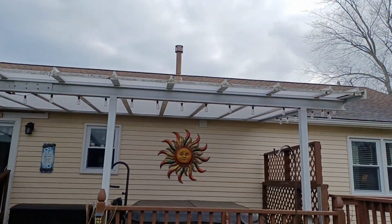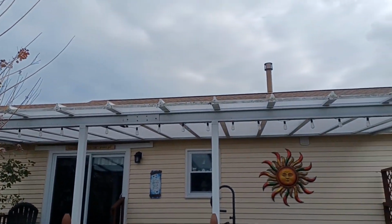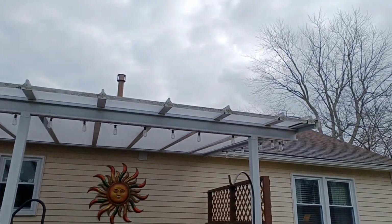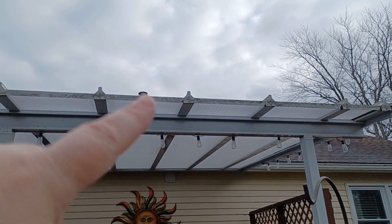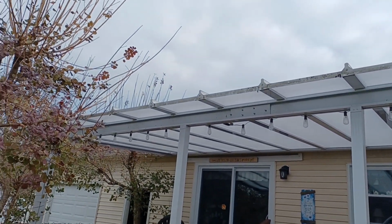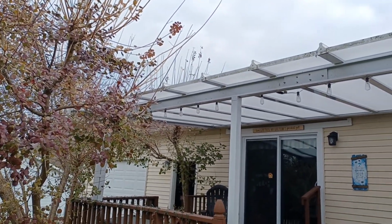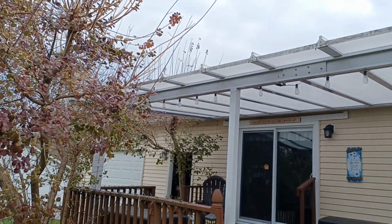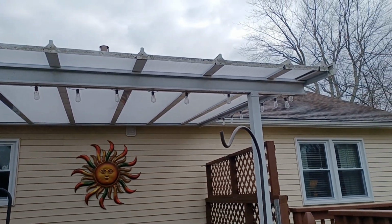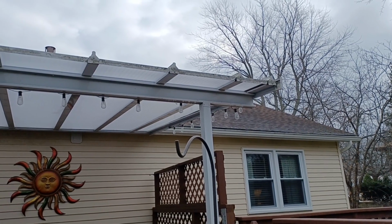Besides the trees, the biggest damage we had was losing the gutter here on our deck roof. You can see it's just the exposed ends of all of the support beams. So a friend came and took that off for us so it didn't take the rest of the roof down. And then he said it would be fine until spring when we can have somebody fix it and either put it back up or get a new one.